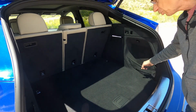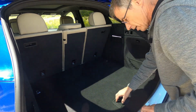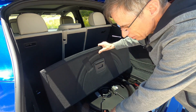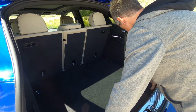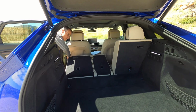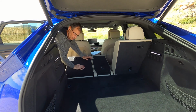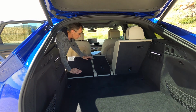A couple of little pieces of storage space in each side with these nets. And then under here is a very, very skinny 195/75/18 spare wheel. It's better than nothing. Putting the seats down is a pretty simple operation, as long as you don't have these seats in the way. It's not particularly flat floor, it's a bit of a slope up here, but it's got enough utility for most people.